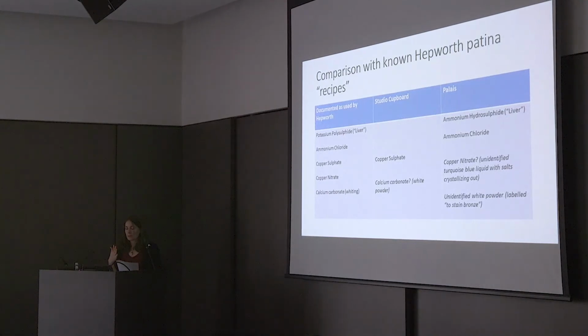So it doesn't react with the bronze surface, but it either sort of just is added to it or somehow bonds with the compounds that are being formed. Not quite clear how that happens. So if we look across to the other list, the studio cupboard in the Palais, we can see that all those documented chemicals may actually be present still in the studios and the Palais.